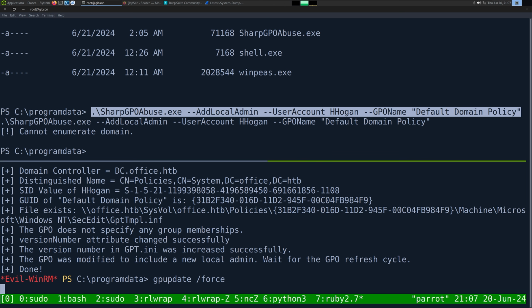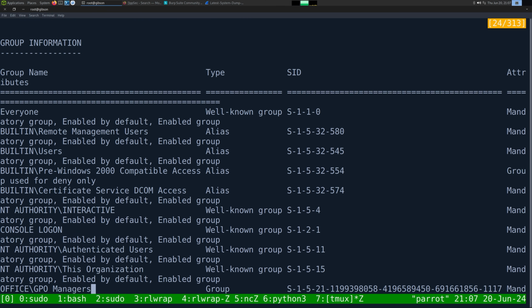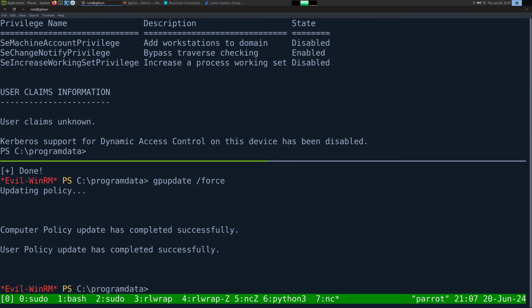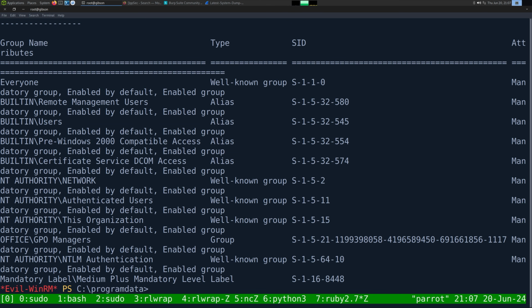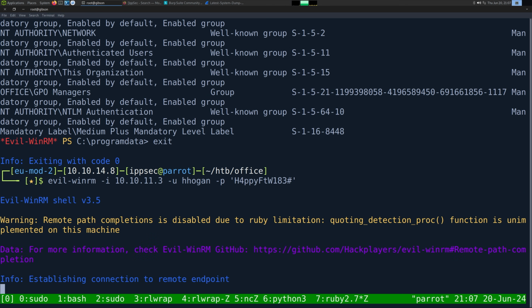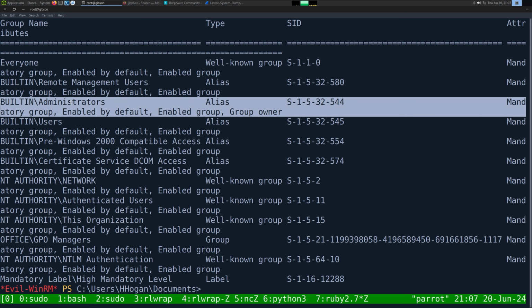I'm going to do a gpupdate /force just to force this. Whoami /all. Let's see. Remote management, users, pre, cert, interactive. We probably have to get a shell again. We can just do groups. So let's exit, connect back. And we should have built-in administrators now. So we have successfully added HHOGAN to the administrator group.